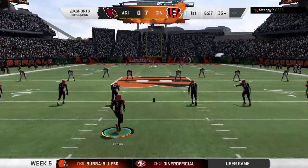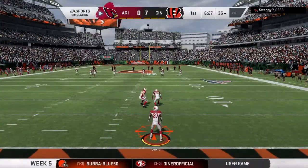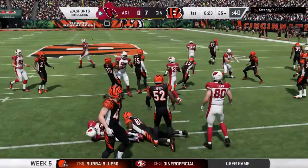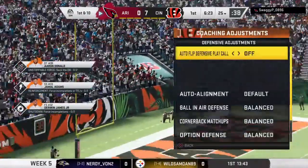Brown now to kick it away after the touchdown. This is taken at his 4. And not a bad return here. He gets it out to the 25-yard line. Let's go.